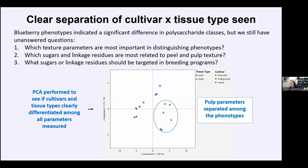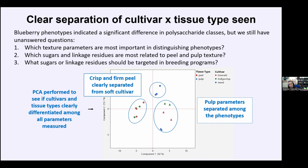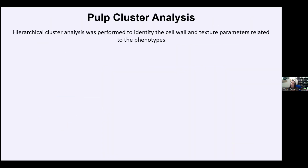Then I wanted to look at the specific pulp parameters. And I saw that all three of my phenotypic cultivars separated clearly in the pulp, while in the peel, the crisp and firm phenotype clearly separated from the soft. So that gave me further incentive that there are specific texture parameters or cell wall residues that may be at play. And that's what pushed me to perform a hierarchical cluster analysis to identify the cell wall and texture parameters most related to the phenotypes.